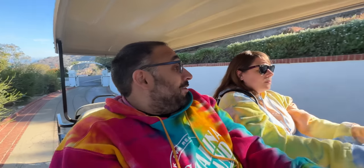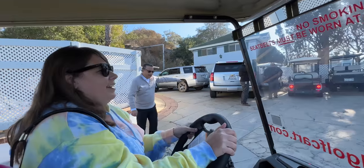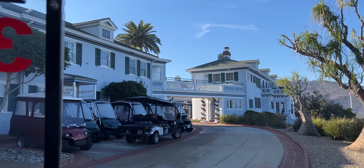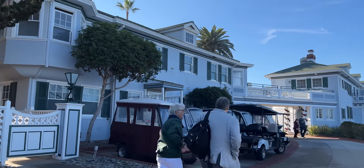I think this is like a bed and breakfast now. So these golf carts might be taking people to the bed and breakfast. I'm sure there's a loop. I'm sure we're fine. That was scary. We're just turning around. Okay, look at this house. This is nice. The Wrigley family knew how to do it. Probably had incredible views too.